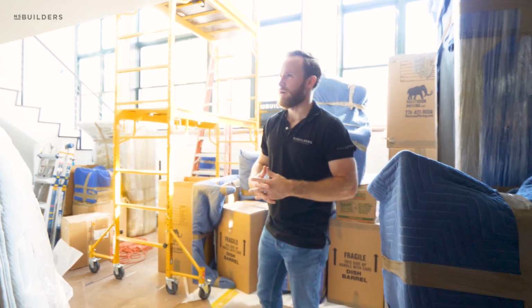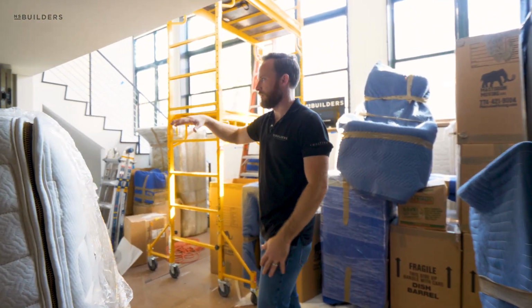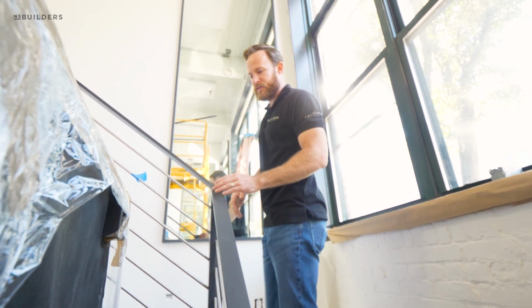Unfortunately, the homeowner had a small delivery of some of their belongings, so we're a little cramped back here. I'll share more about this space in a future episode, but let's head upstairs. Rich Costa also fabricated this handrail. This sits on top of a wood staircase.